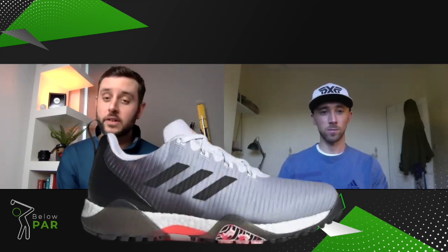So let's move on then to the most comfortable shoe. Most comfortable shoe, I'm going to give that to the Code Chaos. The Code Chaos is just a fantastic shoe. It was one of the best shoes to release last year. Full length boost just means it's incredibly comfortable. If you've not tried full length boost yet, then you absolutely need to. The upper's very comfortable. And so, yeah, walking 18 holes, no fatigue at all. Just the boost is fantastic.